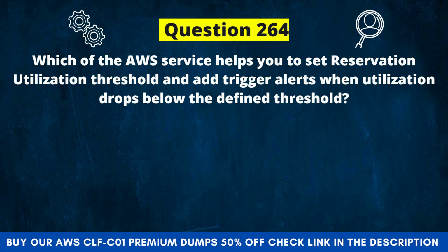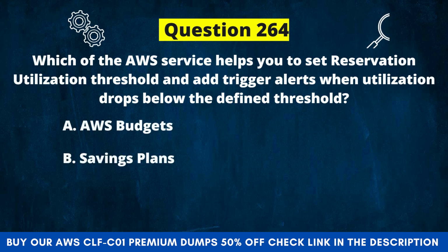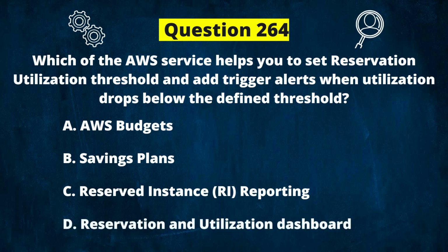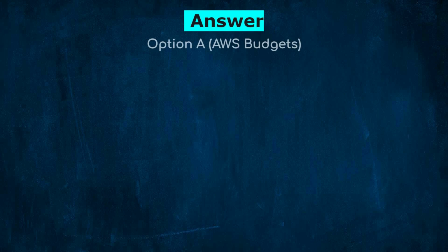Next question. Which of the AWS services helps you to set a reservation utilization threshold and add triggered alerts when utilization drops below the defined threshold? And the options are A, AWS Budgets, B, Savings Plans, C, Reserved Instance reporting, D, Reservation and utilization dashboard. And the correct answer is option A.